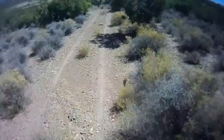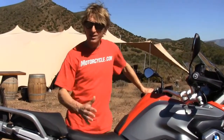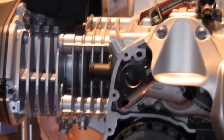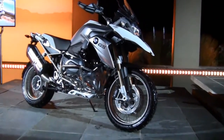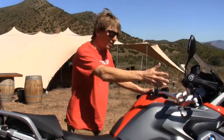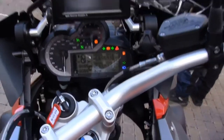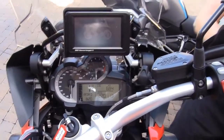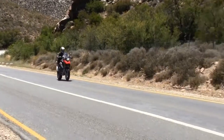The old GS was the class of the field, and the new GS is better in almost every single respect. New motor, that's the key to the new bike. More power, new brakes, better brakes, more sensitive, and just about everything. The windscreen is amazing, adjustable right while you're riding. All kinds of controls, all adjustable on the handlebars, turn them off, adjust them. Special new electronic suspension with dynamic damping that keeps the ride smooth when you want it to and automatically firms up the damping when you get a little more aggressive.